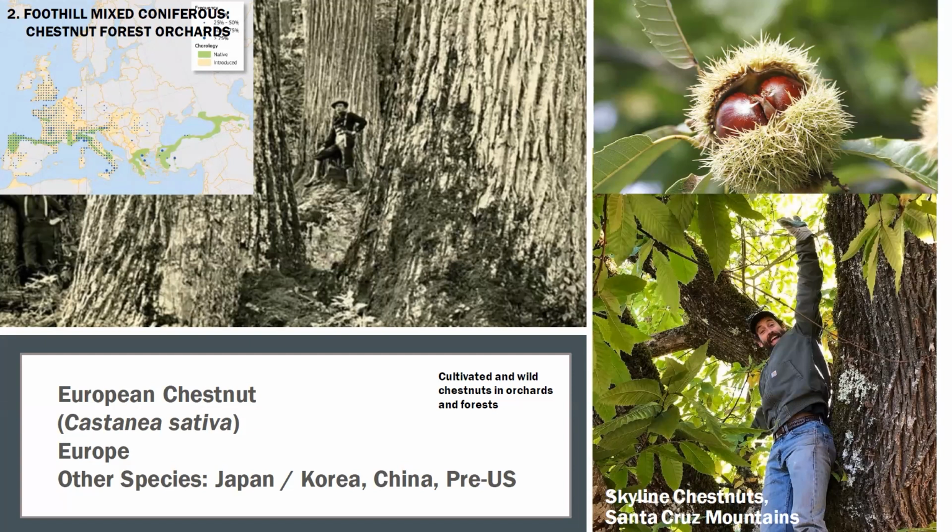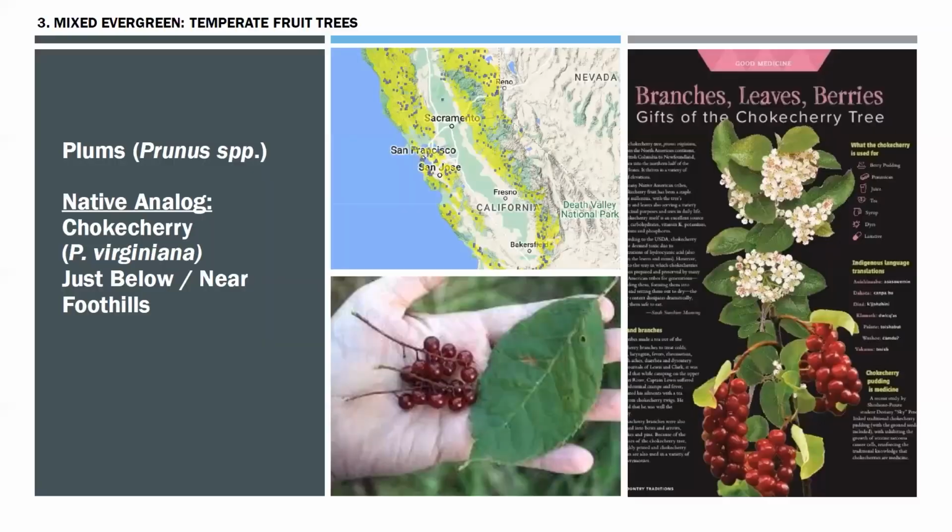And also there's just enormous, beautiful trees. Those are the American chestnuts. I won't get into that now, but they have the blight and they're not doing so hot. So in general, I'm just focusing on the European chestnuts, which still do really well.